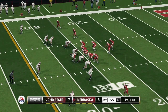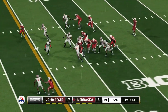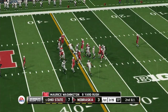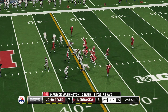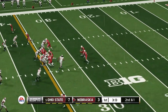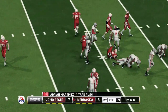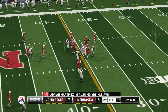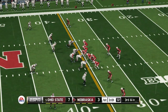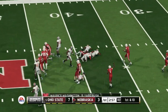Down! Blue 19! Blue 19! And down he goes at the 34-yard line. That's a gain of 9 on the play. That brings up second and 9. He makes it to the 35-yard line. Nice run there.